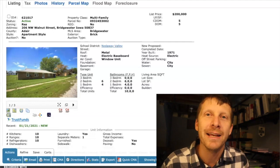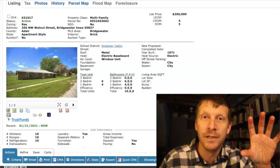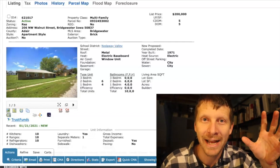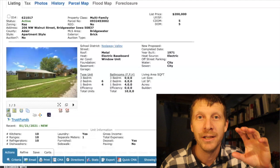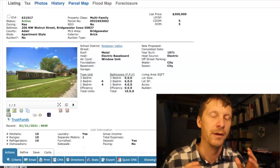At some point, I'm going to do a video of the pros versus cons of small town versus big city investing. Small town typically has better cash flow. Big city has some cash flow with the expectation of better appreciation. Your small town has almost no appreciation. So those are different things.